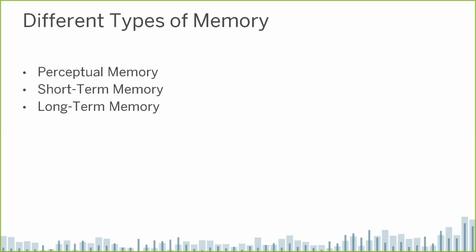So I might look at a chart and I might say, okay, I see some bars on here. What do these bars represent? And I'll sit there and work through it. And then my short-term memory, my active processing, my RAM, if you want to think of it like that, puts together what I'm looking at. And my long-term memory is accessing my knowledge when I see something.